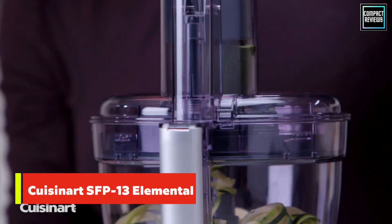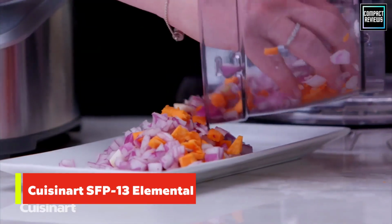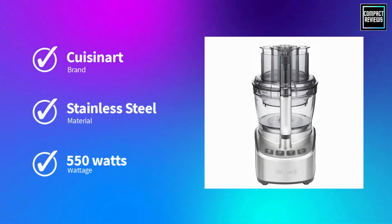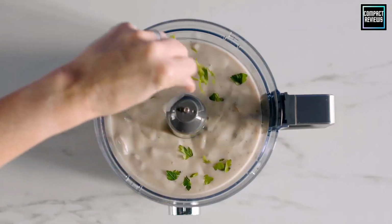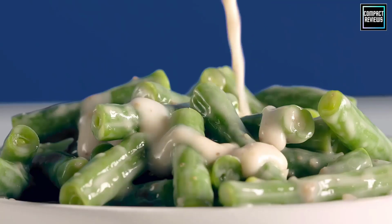It also includes a cleaning tool to help clean the nooks and crannies of the cutting accessories and a storage case to keep everything contained instead of rolling around a drawer. That was our list of the top 5 best food processors in 2023 just for you.